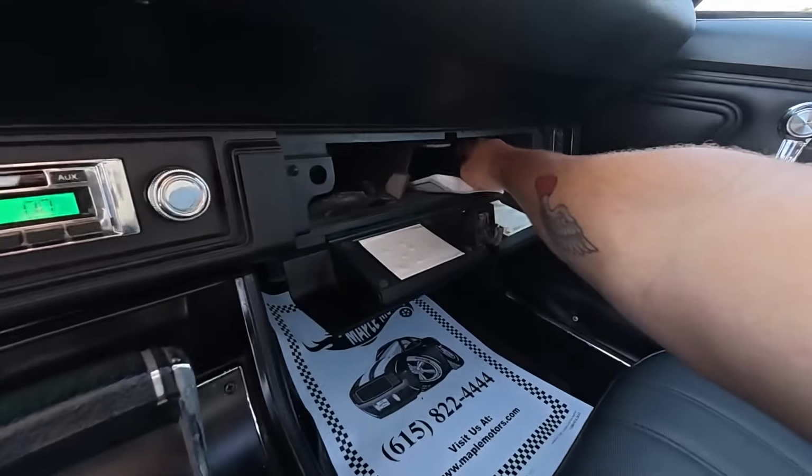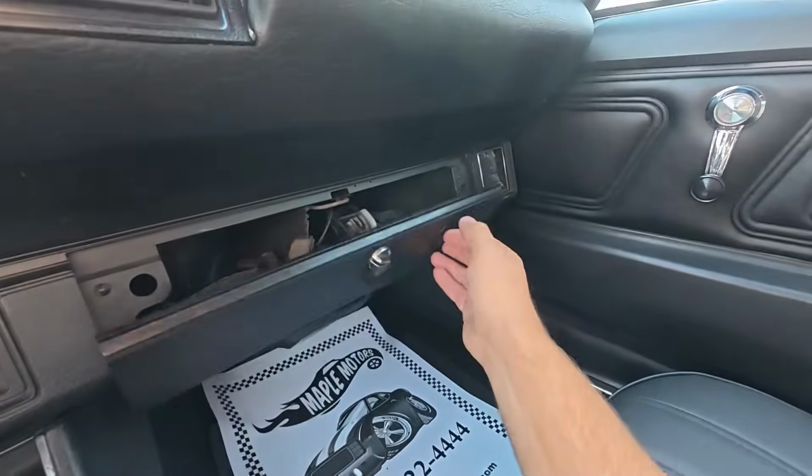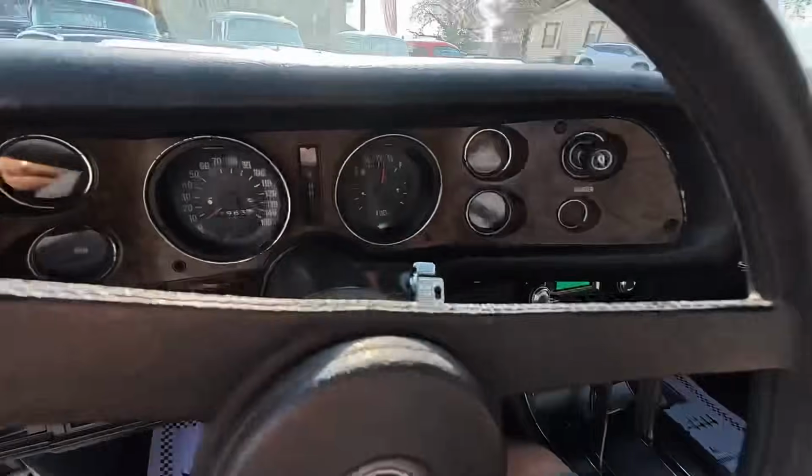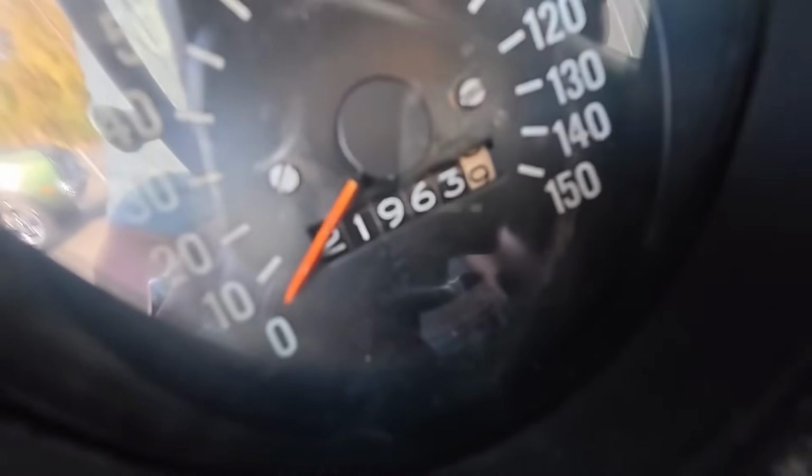I did buy a new controller for the FiTech. I didn't get one, but I got the wide face one on there, in the glove box. Show you the mileage. Showing 21,000.